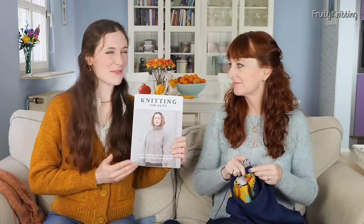And I do think there's something a bit more romantic about browsing through a book when you're looking for new inspiration and a new project rather than scrolling through a website. But that's just me. Anyway, so I'm knitting one of these projects.